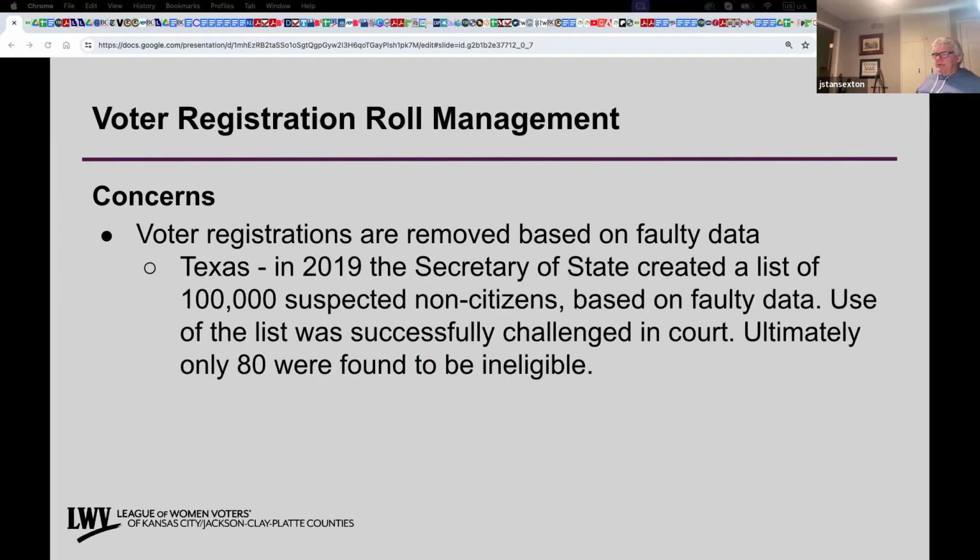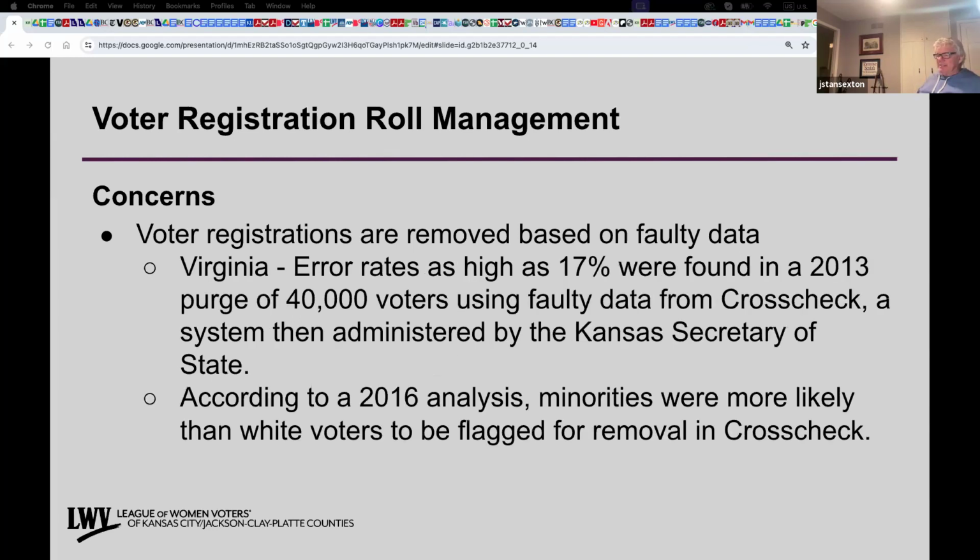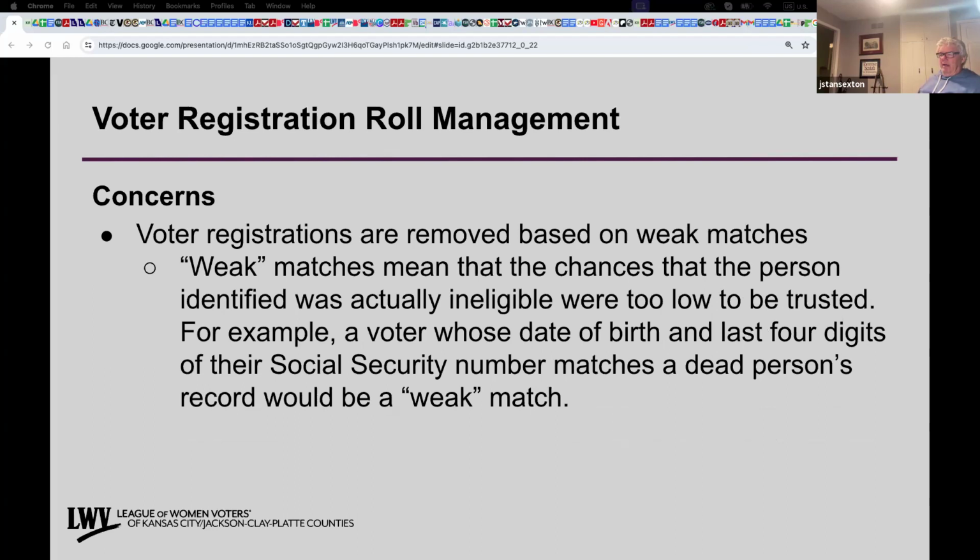In Texas, the Secretary of State created a list of 100,000 suspected non-citizens based on faulty data, namely the last name, based on a Hispanic origin, Lopez, Gonzalez, the like. The use of the list was successfully challenged in court, and ultimately only 80 of the 100,000 people were found to be ineligible. Virginia has error rates as high as 17%, when in 2013, they purged 40,000 voters using faulty data from Crosscheck. This was a system that was then administered by the Kansas Secretary of State, and this is even before the Chris Kobach era. According to a 2016 analysis, minorities were more likely than white voters to be flagged for removal in Crosscheck. Weak matches mean that the chances that a person identified was actually ineligible are too low to be trusted.